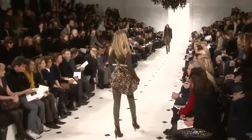Loved all the loden pieces. There was a great look with just a little shearling vest and a cargo pant. Just beautiful.